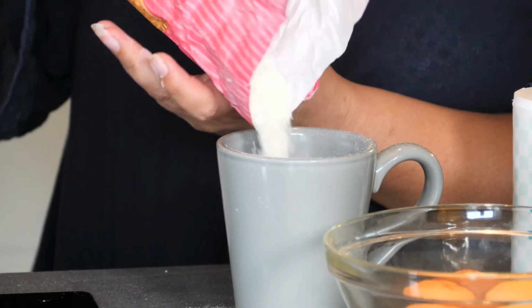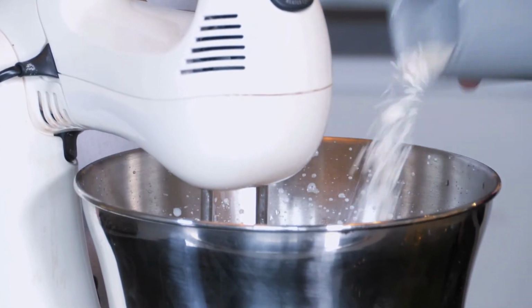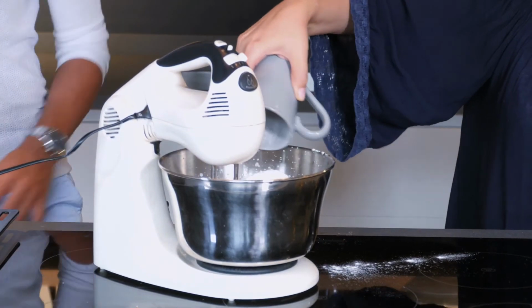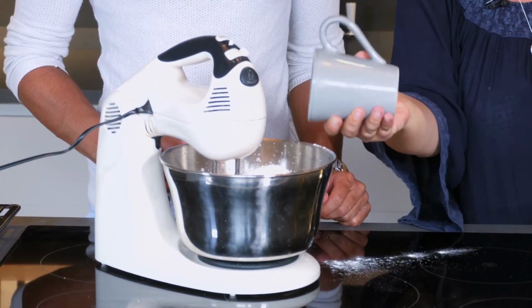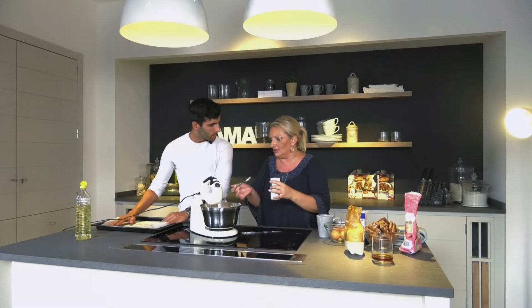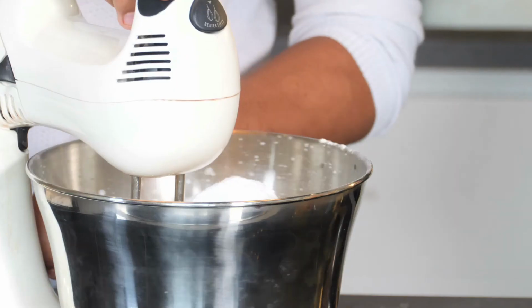Basically, that's it. We can heat the oven if you wish. To what temperature do we heat it? Usually I do it on 150. Around 20 minutes should be fine. The baking powder is just going to help it rise. Exactly, so it will be fluffy.